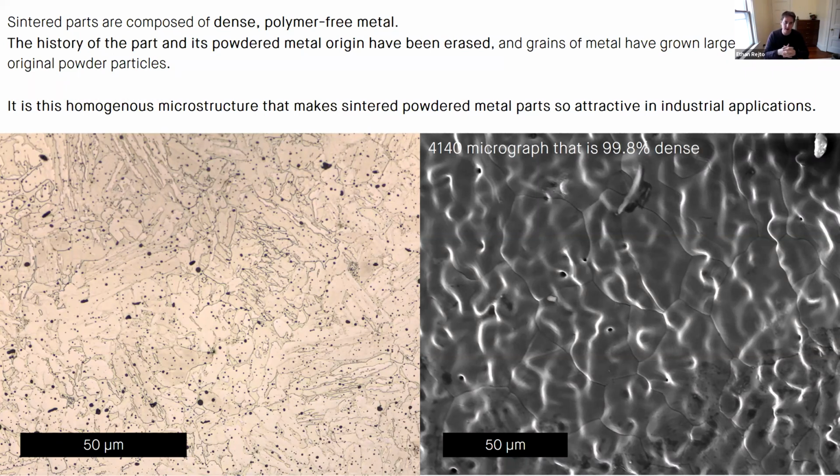This is something important to remember about sintering. It has long been associated with 3D printing that your parts are not going to be the same strength in different directions because of the layers. Because of sintering, we're raising the entire part up to just below its melting temperature. The entire part is going to be isotropic. This homogeneous microstructure is what makes these parts so attractive for so many different applications.